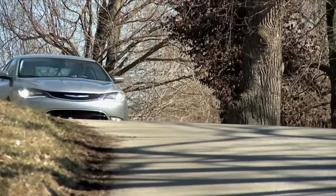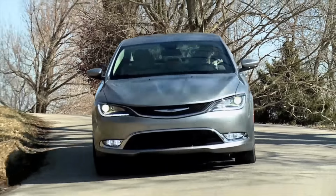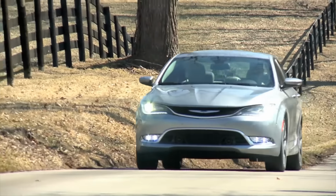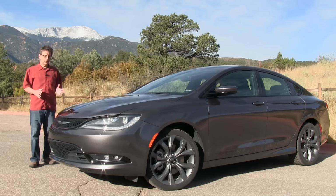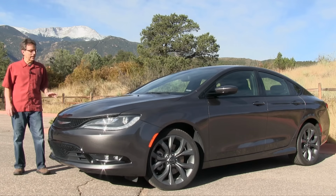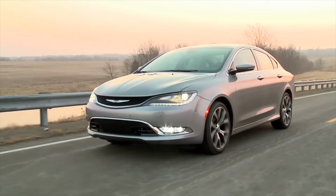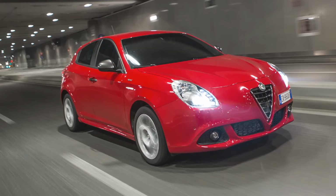It'll never threaten the Honda Accord, Toyota Camry, or Nissan Altima for sales numbers, but Chrysler believes there's an audience for an affordable four-door that values attitude a little more than everyday utility. This is the car they advertise as imported from Detroit. It is made in Michigan, but underneath it's got a lot of Fiat engineering. It's essentially a stretched version of the Dodge Dart, a car that traces its origins to the Alfa Romeo Giulietta.